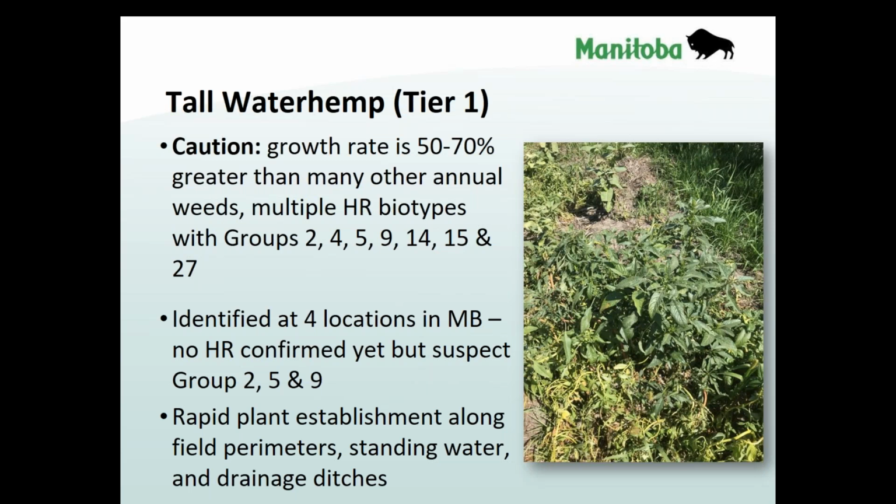So it was identified at 4 locations in Manitoba this year. No herbicide resistance is confirmed yet because that requires seed collection and further testing, but we do suspect group 2s, the imidazolinones, group 5 atrazine, and then group 9 glyphosate. And there is rapid plant establishment along field perimeters, standing water, and drainage ditches.